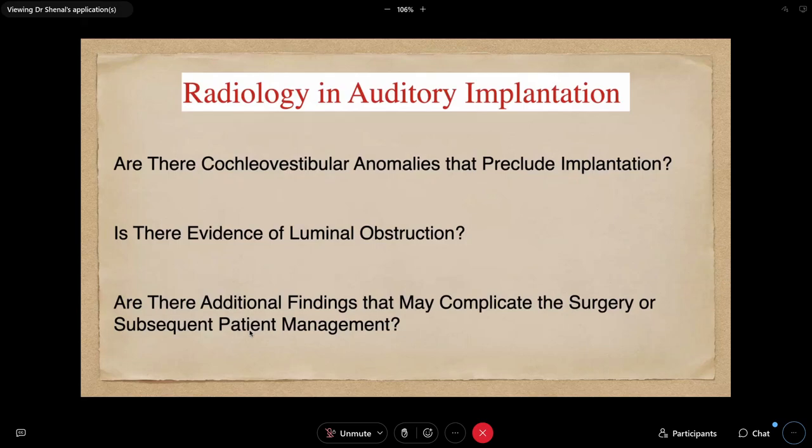Radiology is very important because it gives an idea about the cochlear vestibular anomalies that can preclude implantation or cause luminal obstruction. We may not be able to put the electrode, or we may have to use a dummy before we put the electrode. Or sometimes there may be additional things like infection, which we need to control, or which we'll have to find out before we take the case in the OT. So what do we do?